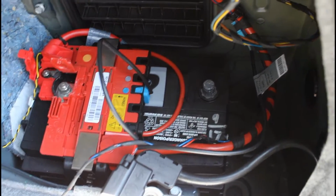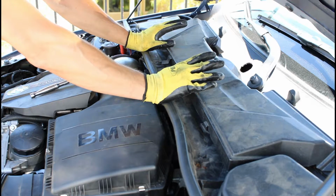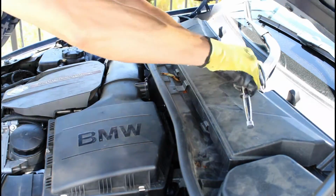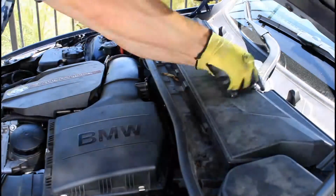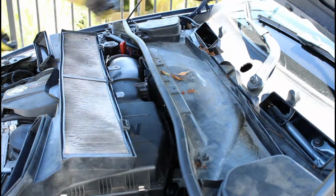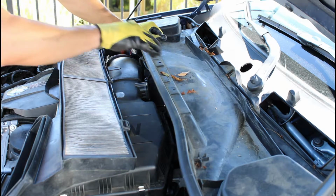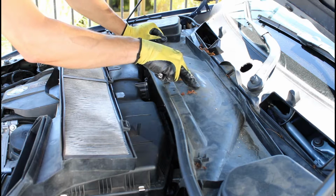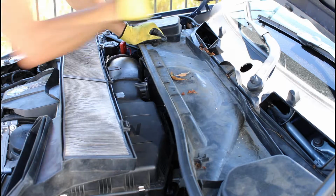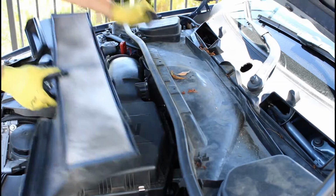As usual guys, step number one, always disconnect your battery first. And let's remove the cabin filter for the HVAC. Disconnect the sensor, like so. Next step, we're going to be removing this protective shield that is obstructing our access to the last 2 or 3 spark plugs.